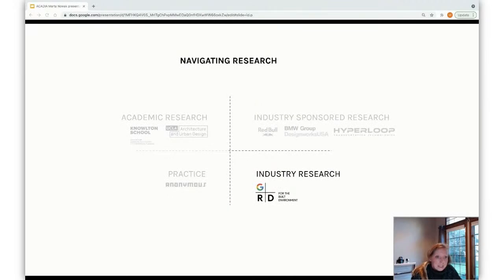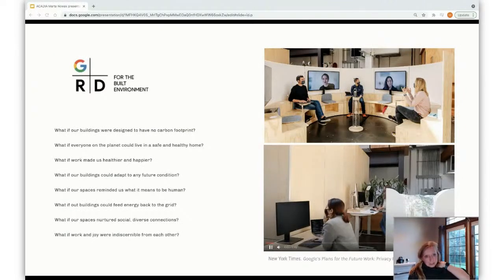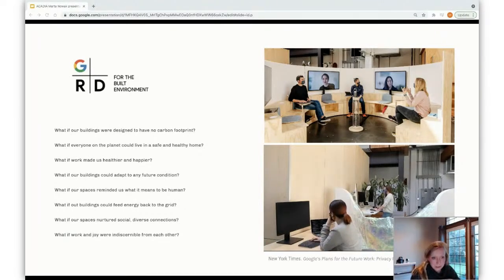And the last chapter will focus on industry research and the most recent approach. I'm currently an innovation lead at Google R&D for built environment at Excel. I am not at liberty to show much of the work that I do at R&D, maybe just these few images that you can see here, but I'll present the next project, which is called the balloon wall.